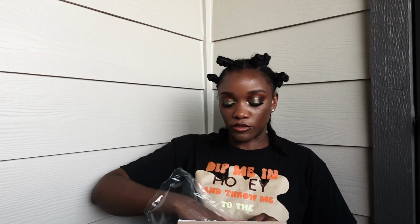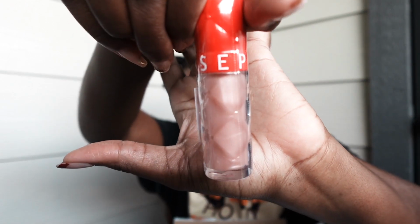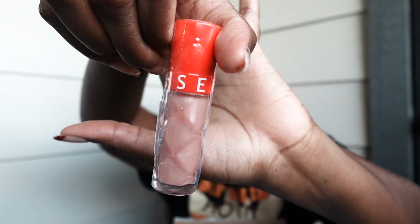Alrighty, also in this little baggie, this is a new product. I've never tried this before, not even gonna lie to you. This is the Sephora, it's still Sephora collection. I don't actually know. Oh, here we go. Outrageous Intense Lip Plumper from the Sephora collection, and the shade is Inferno. It's interesting because it says Inferno, which makes me think of fire, but this is like a bubblegum pink.